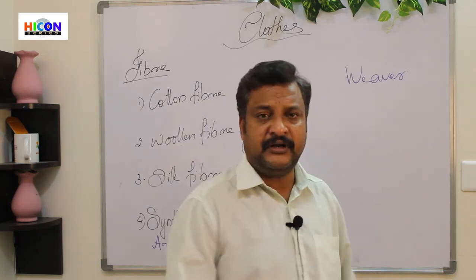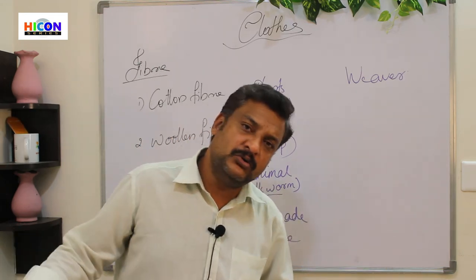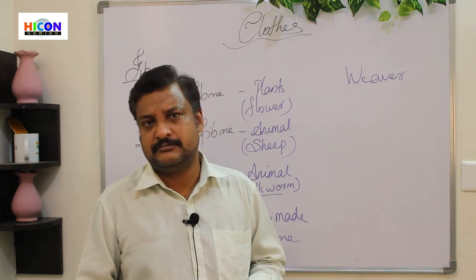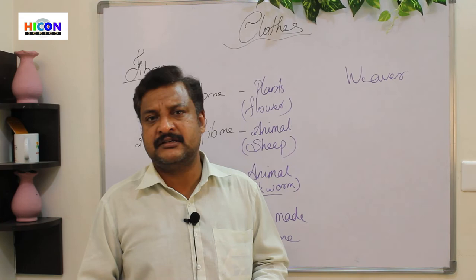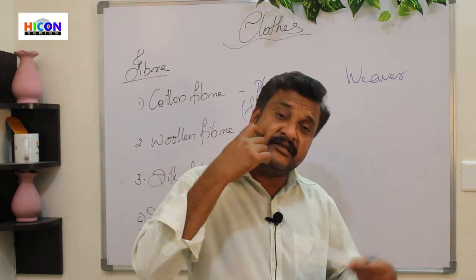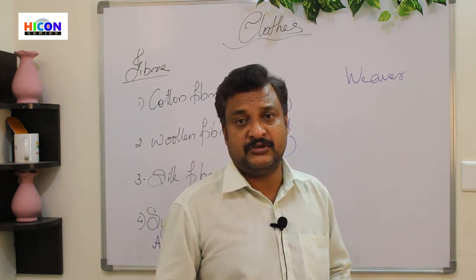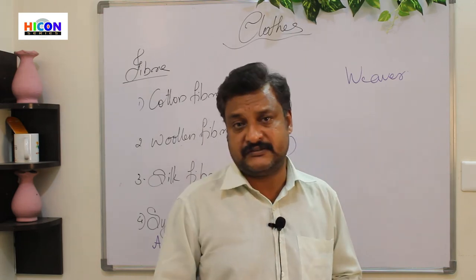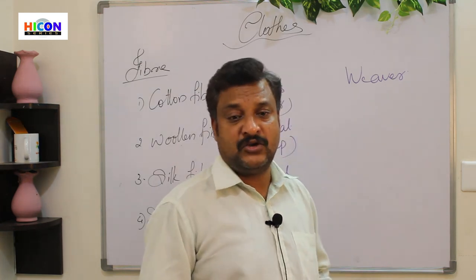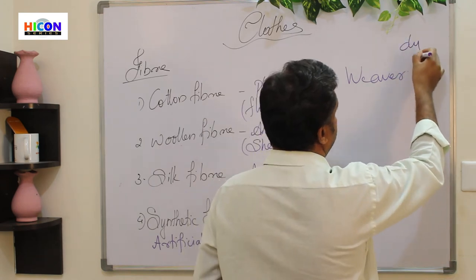Then we have different colored clothes, no? Some are red, some are green, some are blue. See, the cotton flower is white in color. They won't be in different colors like red, green, blue, yellow, orange. No. We add color to the threads and we make clothes out of those threads. So this process of adding color is known as dyeing. D-Y-E, not D-I-E. Dye.